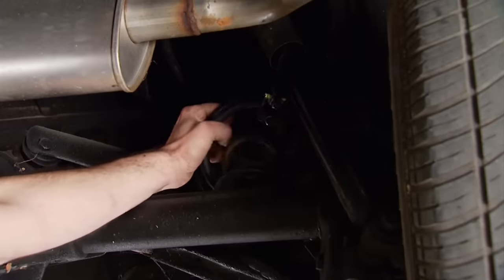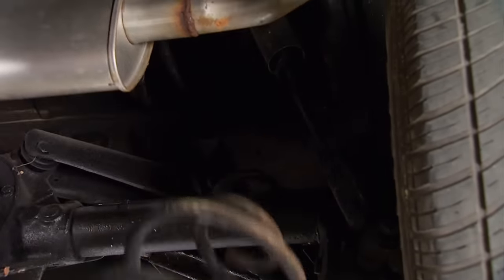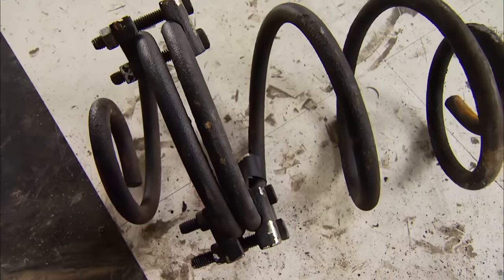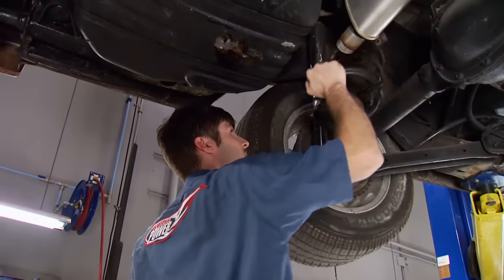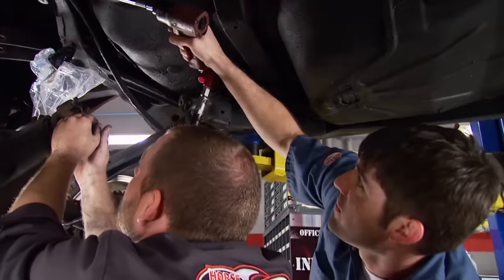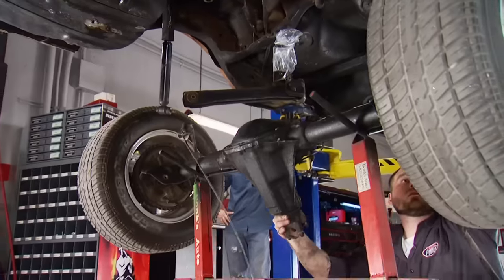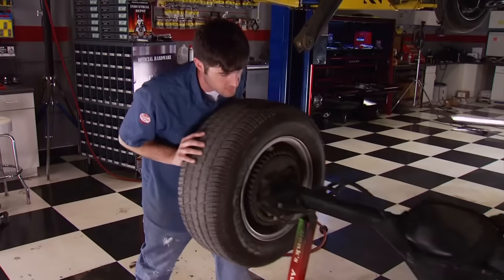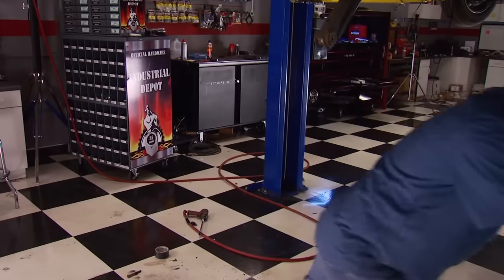Ever wonder how they got the ride height in this wagon? Well, here it is. The old school way, and pretty stupid. These clamps took half the purpose out of these springs. Now we know why chunks are missing out of the rear tires. Now we can unbolt the control arms and remove everything attached to the rear end, which is coming down for a replacement later on today.